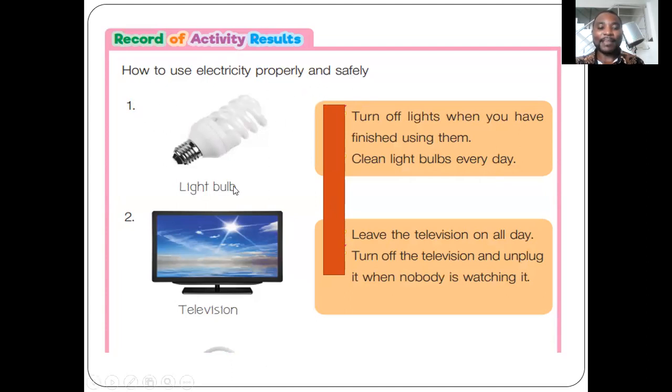1, light bulb. Turn off lights when you have finished using it. Clean light bulbs every day. You have to choose the correct answer and you tick in the star, okay?